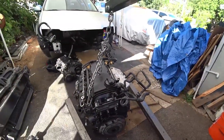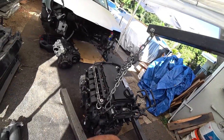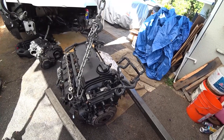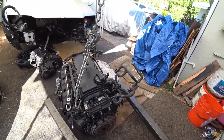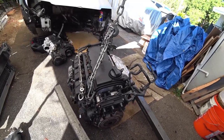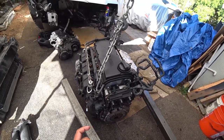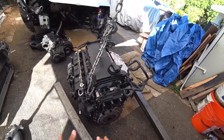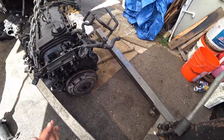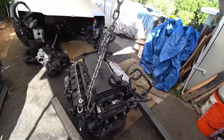So first things first, what we're going to end up doing is removing all the exterior portions. Everything that we remove, we're going to have to tag and bag, because there's a lot more extra hardware on these engines versus a 1.8T. So there's more bolts that need to go in very specific locations. They have a certain length, and they go in a very specific orientation. So we have to be very, very careful.